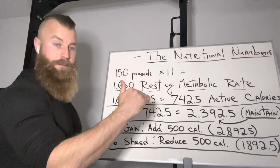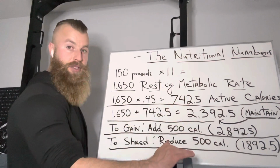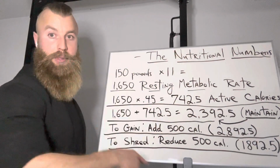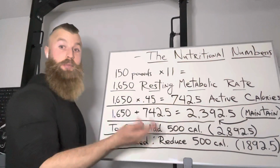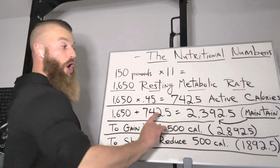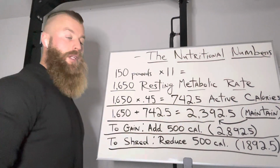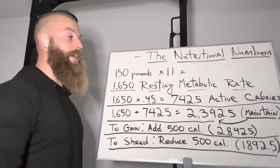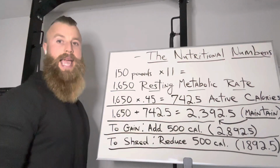Once you notice that, you can take this number and add about half of it. So an extra 250 calories, and see if that bumps your weight up in a week. If that doesn't, you may have to bump it up. So you bump it up another 250. So now you're at 1,000 calories on top of your maintenance. If that doesn't move your weight, man, nothing will.